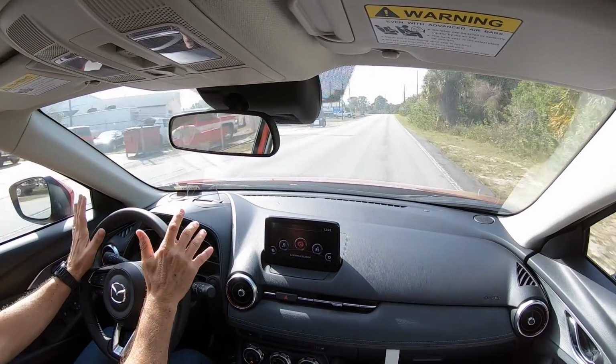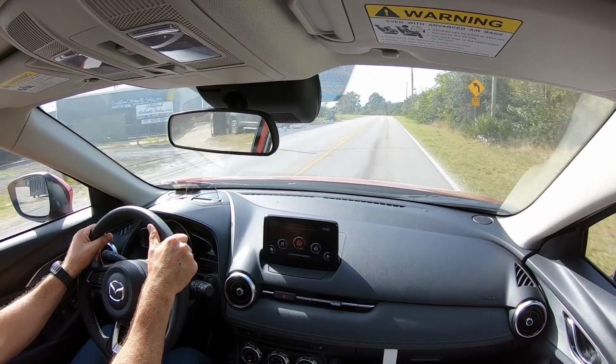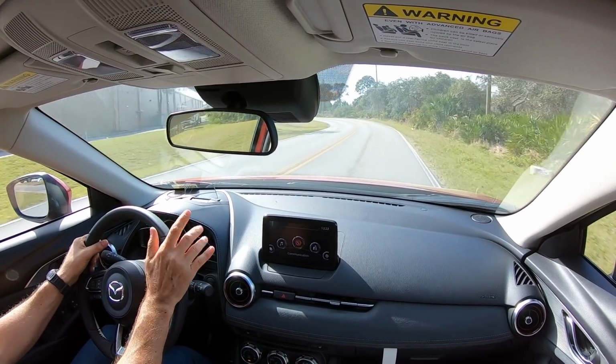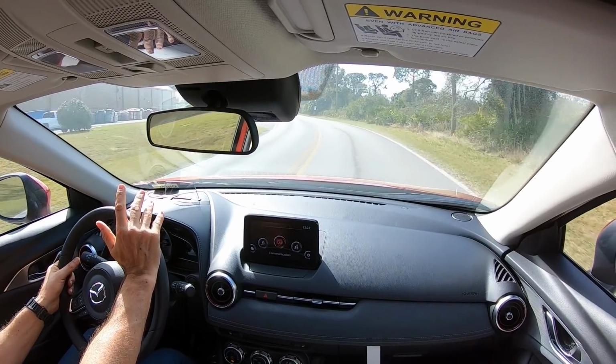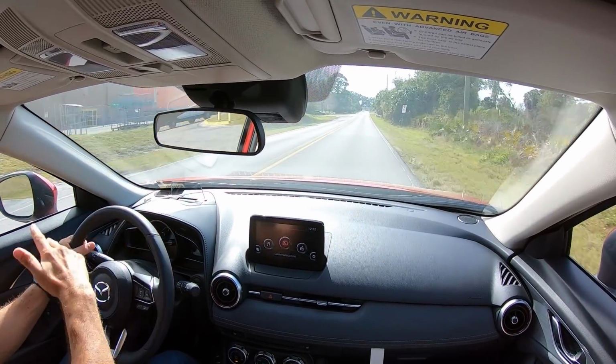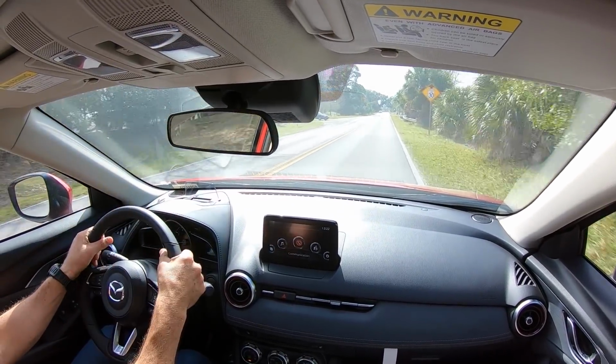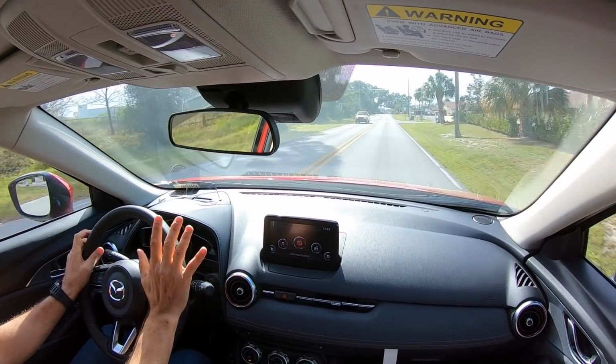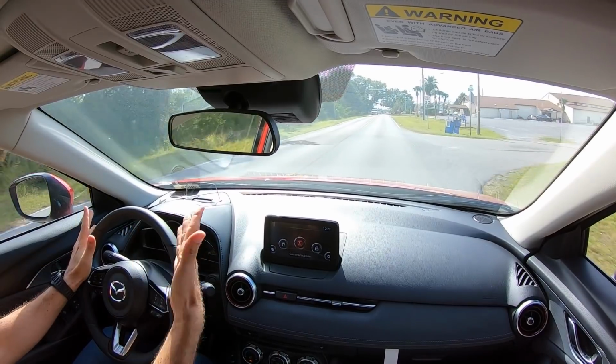This is not so bad compared to a lot of other vehicles in the class, but definitely it's nice to have that 0 to 60 at least in the 7-second range as you're merging onto traffic or trying to get out of somebody's way or get out of your own way. But the good news is the CX-3, the feedback to the steering wheel is spot on the money.